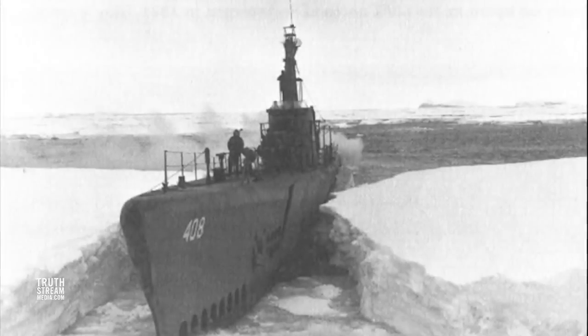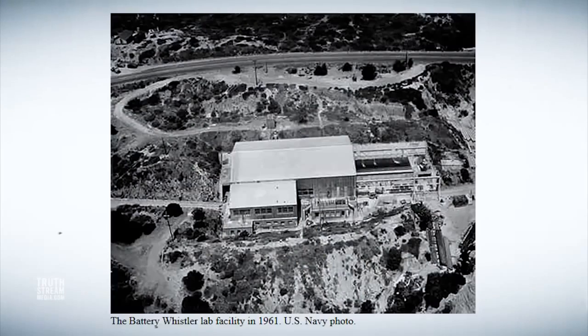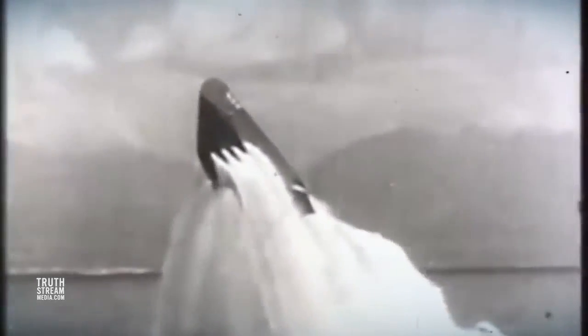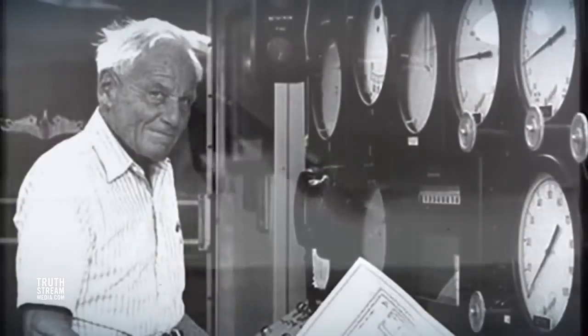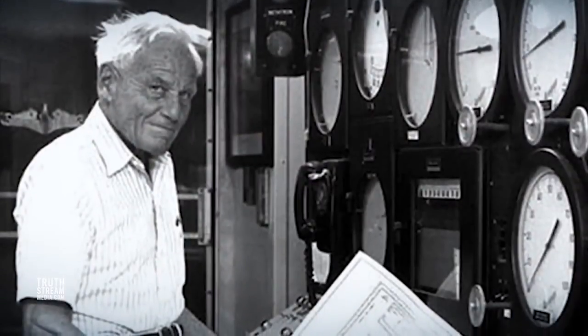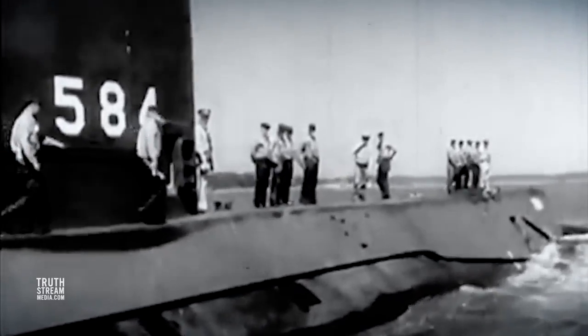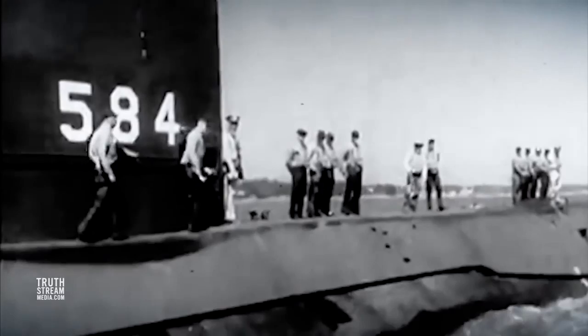During Operation High Jump, an Arctic submarine laboratory was dispatched to Antarctica from a California naval base where it tested under-ice operations with great success. This was a pivotal moment for underwater and polar warfare. Prior to launch, Admiral Byrd contacted Dr. Waldo Lyon, the top naval warfare submarine guy at their San Diego base, to ask him if there was any research he wanted to do in conjunction with the expedition. Lyon asked to test a new submarine in the ice-filled waters, and so they did.